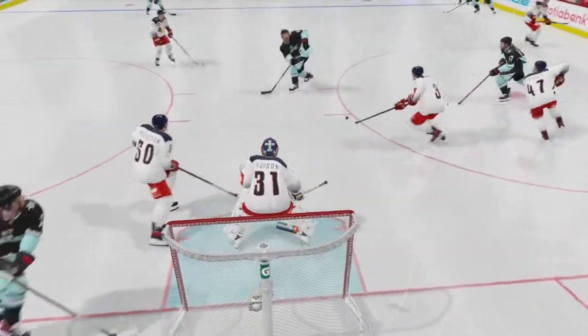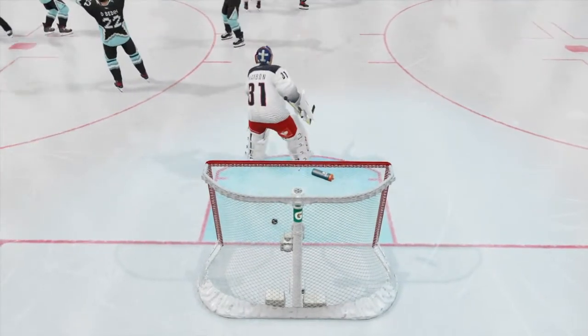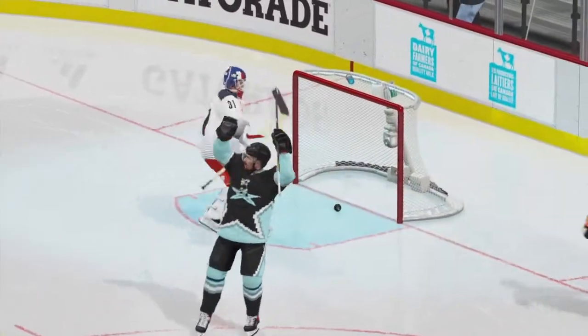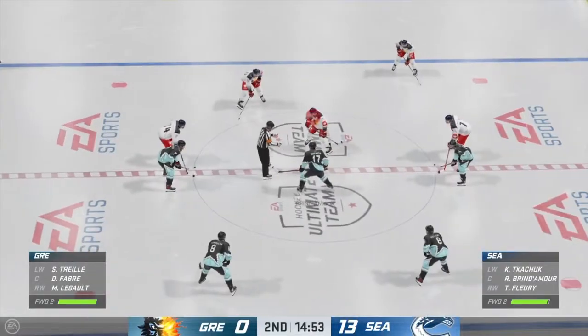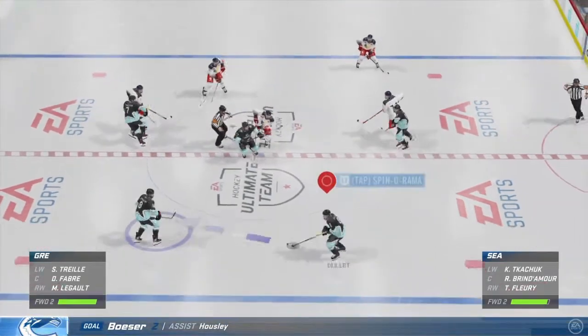Goalie probably wishes he didn't leave that rebound there. The shooter takes it and throws it up into the top of the net. The Canucks are on fire tonight here in the second. Domination right from the very beginning of the game. This is now an absolute landslide for them.